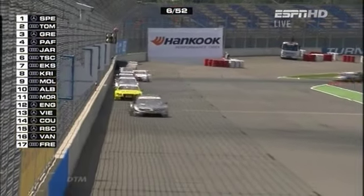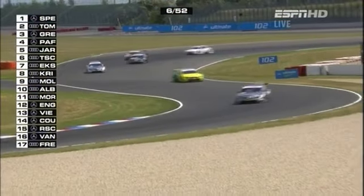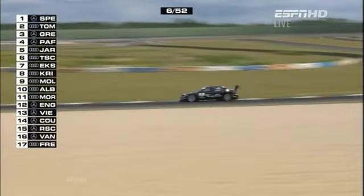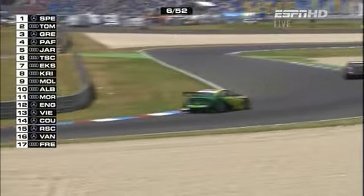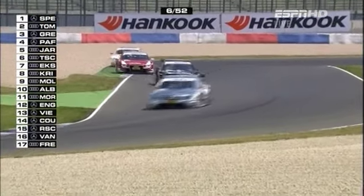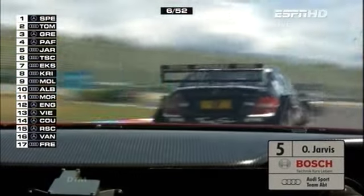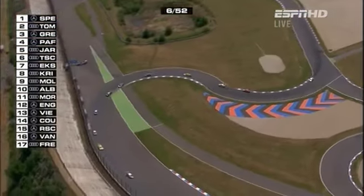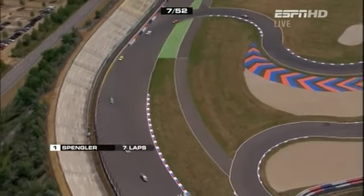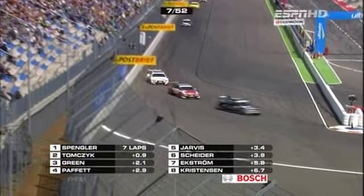Spengler from Tomczyk. Then it's Green, then it's Paffett, then it's Jarvis. So Jarvis, nothing like as close as he was. And now, arguably, Timo Scheider beginning to reel Jarvis in. So that's the 1, 2, 3, 4, 5 with Scheider then. Timo Scheider taking a fourth in Hockenheim so far this year, perhaps now beginning to reel in Oliver Jarvis, and we go on board with Oliver Jarvis as once again we are looking at what is the back of Gary Paffett's car. Paffett with a good start, and Jarvis now knows that he needs to be on terms. That's where they come off the inner part of the road circuit and onto the original tri-oval. Spengler, Tomczyk, Green, Paffett, Jarvis, Scheider, Ekstrom. Then it's Christensen in 8th place.